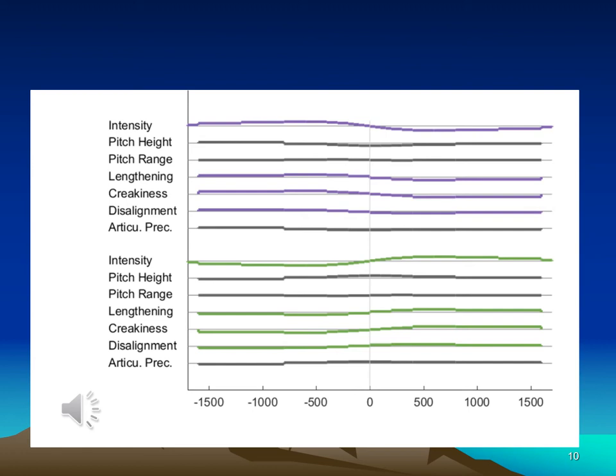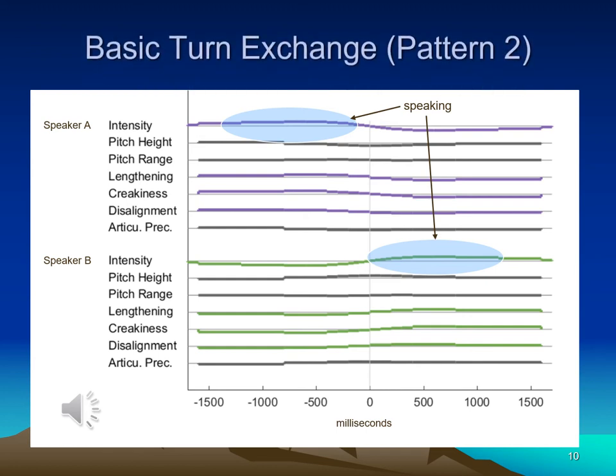On the x-axis, you'll see time. Time here is in milliseconds. On the y-axis, you see 14 prosodic features, some for speaker A and some for speaker B. Across all of those data points, this is a pattern that often comes up. If you look at the first line, the purple line for speaker A, you'll notice that it's above zero, above the thin horizontal line, for some time, and then it goes below. For speaker B, that top green line, the loudness or intensity is below zero, then it goes up. So we can say, aha, we've discovered a pattern of turn taking. A yields the turn to B. So we can call this the basic turn exchange pattern.